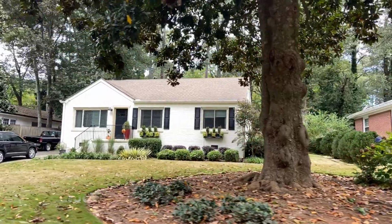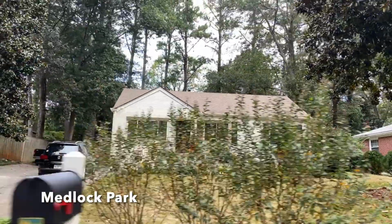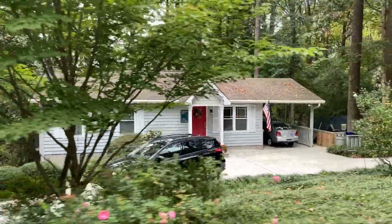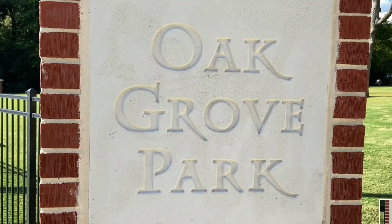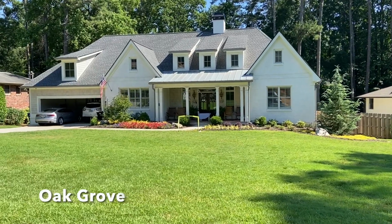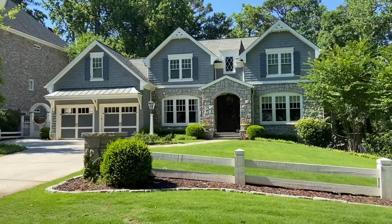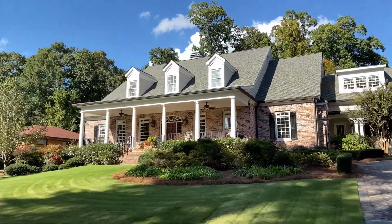North Decatur is filled with great neighborhoods, each of which has its own distinct personality. In areas like Medlock Park and Leafmore Woods, you have mostly smaller homes that generally are starter homes. Sometimes downsizers buy them, but mostly it's first-time home buyers. Many of these first-time buyers graduate from these areas up into larger homes in Leafmore, Oak Grove, Sagamore Hills, or Briar Lake. In any case, you'll find some of Atlanta's most affordable and livable in-town communities right here in North Decatur.